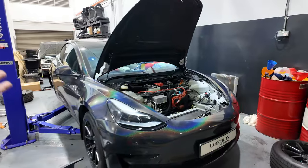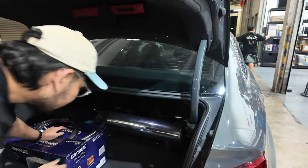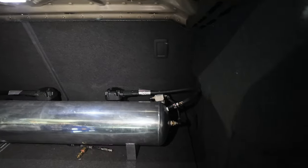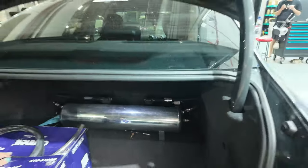Let's see. Oh, for the Tesla, I'm done. I already fit the rear suspension. We'll go through that later, real quick. This is Imran's system. I saw this before already, but my only gripe is, please show the damn valve block, bro. So anyway, we're going to fix that up.